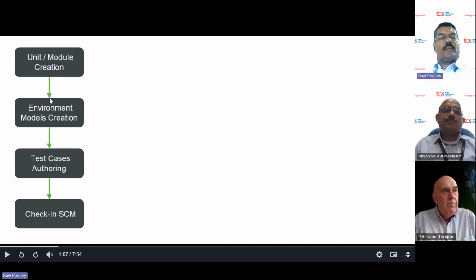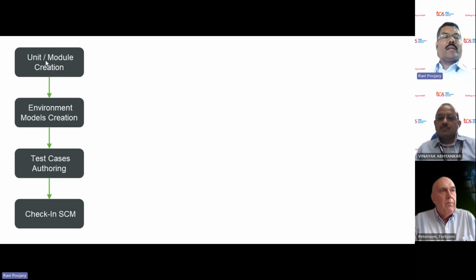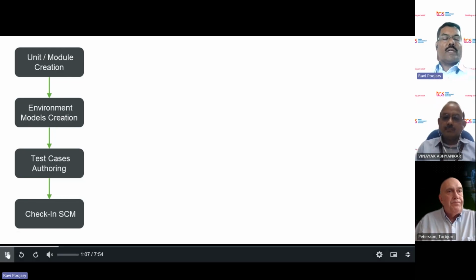Here, the first element is unit testing, typically done by the development team. This is where the unit or the module is created. It could be model-based development or it could be hand code. Then you would execute those unit tests on certain environments, depending on whether it is MATLAB or handwritten code, and then you author the test cases. These test cases, typically what we have seen, are written in Excel. How we can integrate this Excel and bring that data into Codebeamer, I will demonstrate.